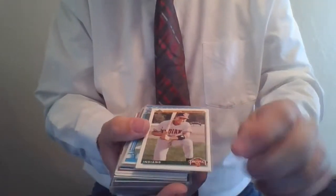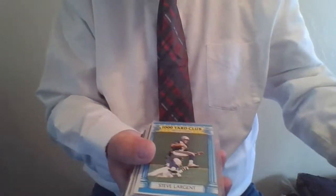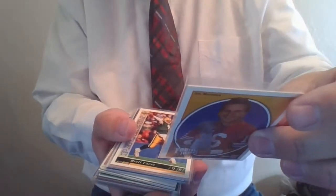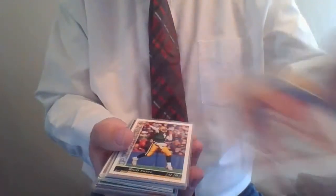Got a Manny Ramirez Upper Deck '92 Prospect rookie card. And for some reason on the backside is an Earvin Johnson basketball card, not Magic, but the other one. Steve Largent 1,000-yard receiving club. This is an insert in the '87 Topps football packs. A Joe Montana insert. This is Upper Deck from the 1991 football set. This is one of 9 in that series.